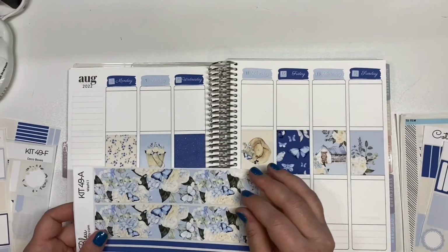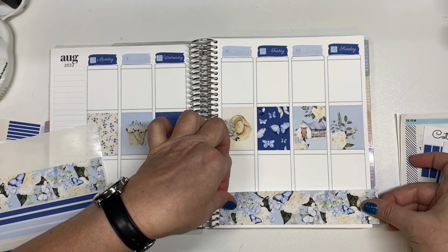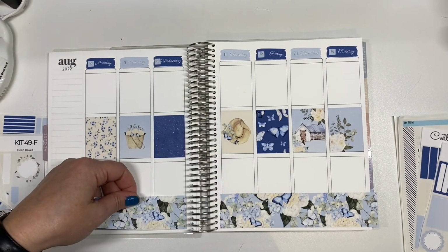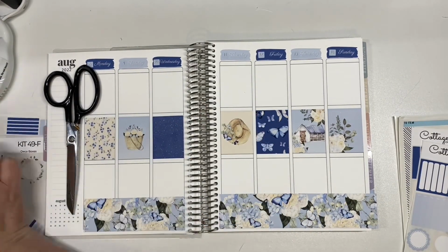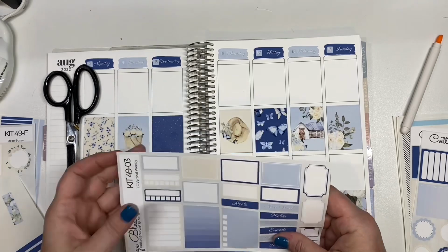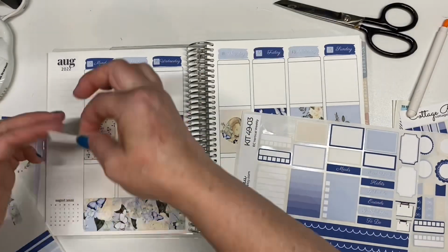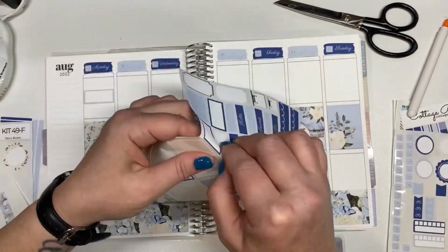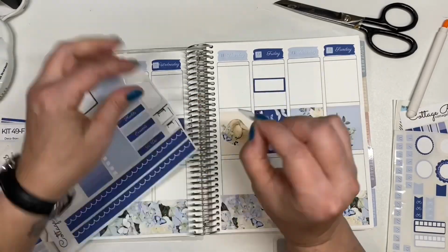Next, I'm going to put the bottom washi down at the bottom of the planner. I don't have a whole lot going on this week, and so I didn't mind covering up part of that bottom row of boxes. I have felt really overwhelmed with the amount of commitments that I've had over these last few weeks, and I've just decided to scale back quite a bit on the number of commitments that I have, and I'm trying to refocus my efforts and try to not overcommit myself.